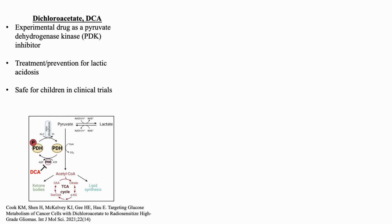To use phenformin as a radiosensitizing drug, we need to take some action on minimizing its major side effect. This led us to a second drug called dichloroacetate, or DCA. DCA is a pyruvate dehydrogenase kinase inhibitor that can be used for treatment or prevention of lactic acidosis. By inhibiting PDK, the PDH activity is restored. Thus, pyruvate will be converted to acetyl-CoA that is further metabolized in TCA cycle. And this shunts the glucose metabolism from glycolysis to mitochondrial respiration.